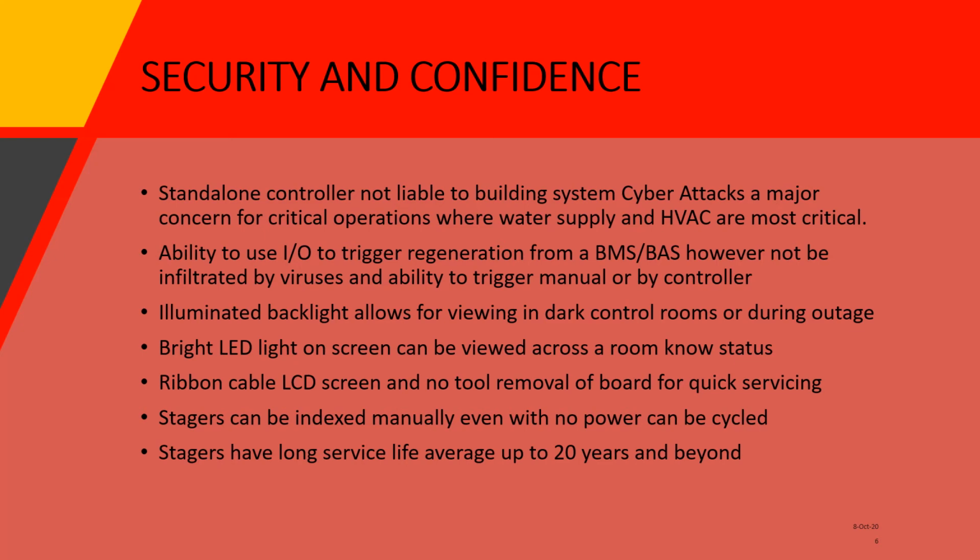You have an illuminated backlight, which allows for viewing in dark control rooms or during outages. Anyone that's actually done service knows that it can be very frustrating, as many control rooms and equipment rooms are very poorly lit. This allows you to immediately see the status and to be able to view this easily.